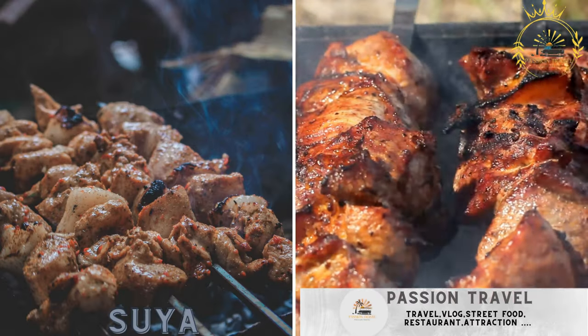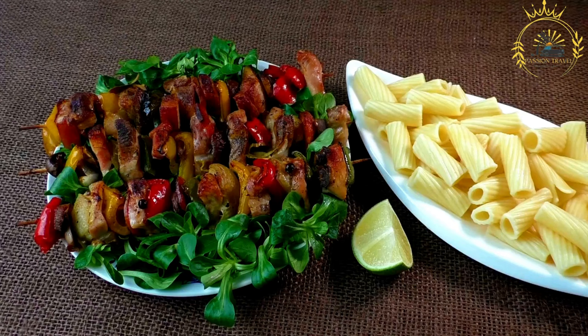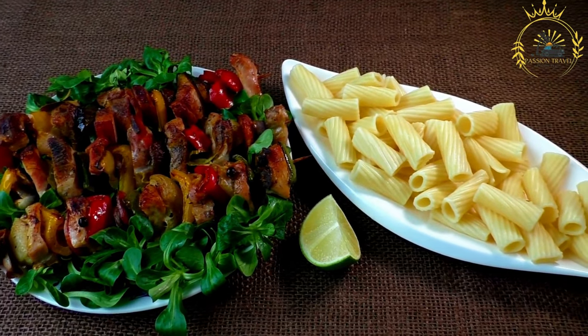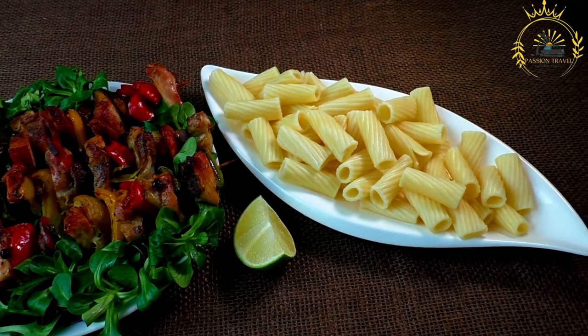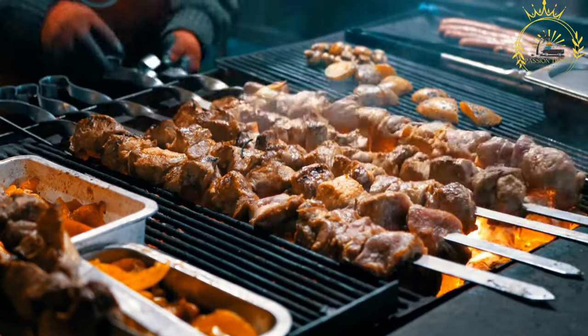Suya. Grilled skewers of meat marinated in spicy peanut-based seasoning. Suya is a beloved and iconic street food in Nigeria that's renowned for its intense flavors and aromatic spices. This grilled meat delicacy is a favorite among locals and visitors alike. Here's a deeper look into suya.